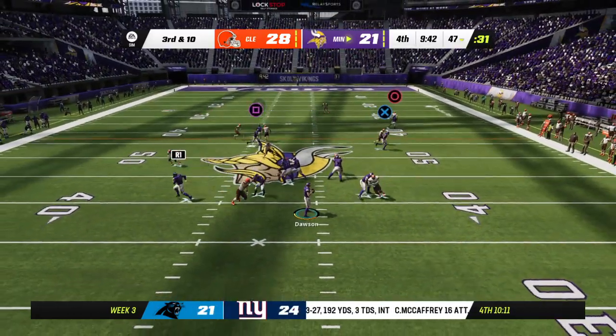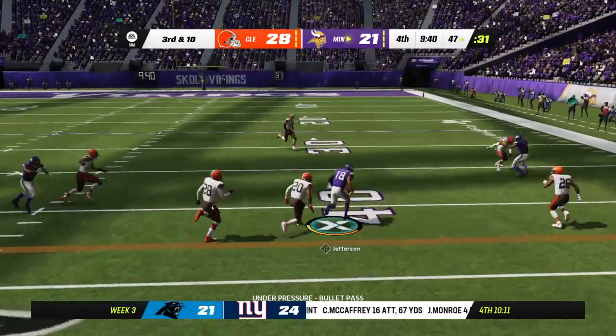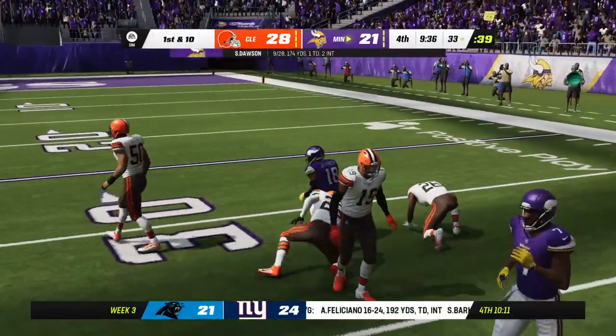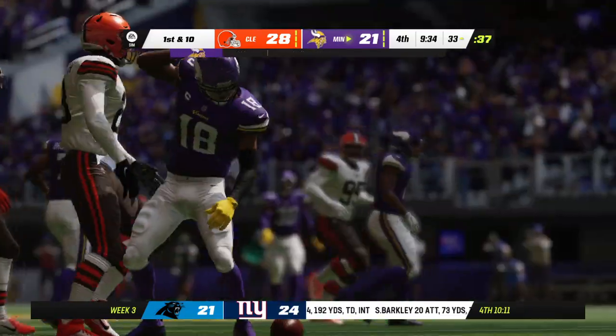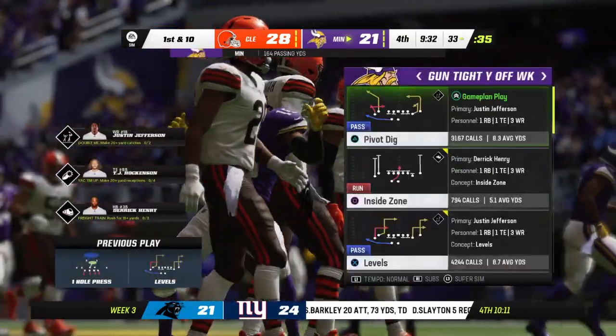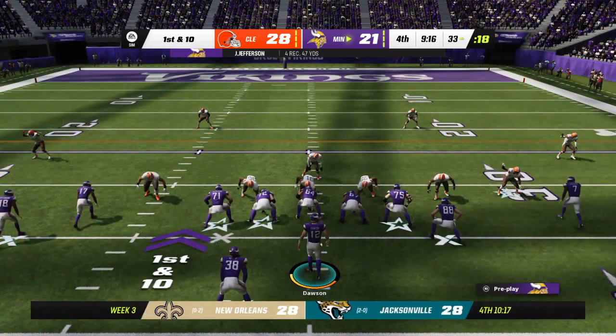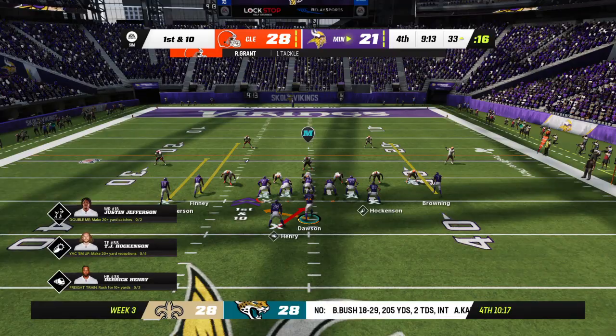Back to throw, Dawson. This one brought in by Jefferson. And they're going to have another first down as he's going to be tackled at the Browns 33. A good pickup there of 20 yards. The drive continues as they search for a tying touchdown. Here's first and 10.